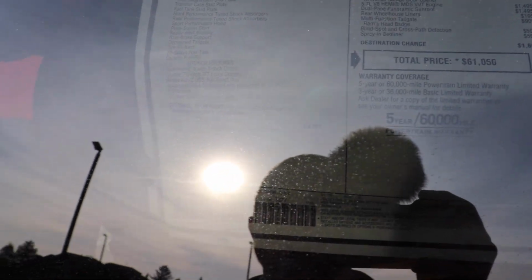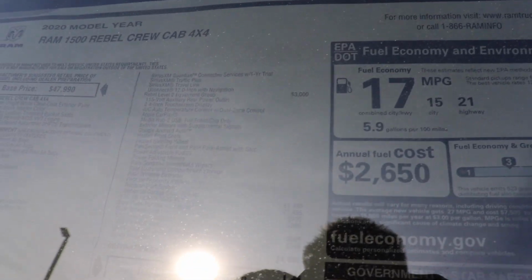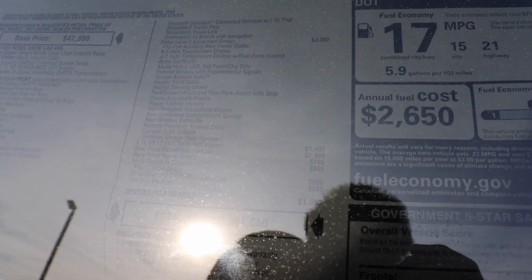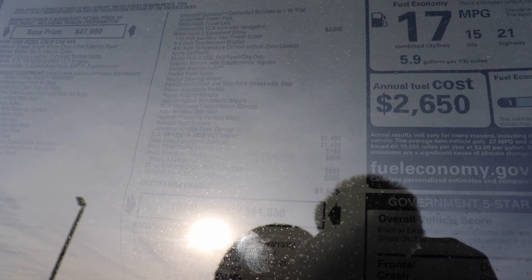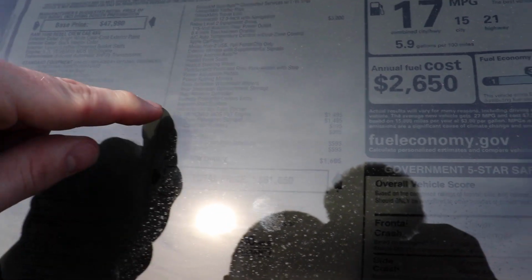Just some notable packages. You have the Rebel 12 group for $2,995. Rebel 2 equipment group for $3,000. 5.7 liter Hemi for $1,495. Dual pane panoramic sunroof for $1,495, and some miscellaneous packages as well for a total price of $61,050.